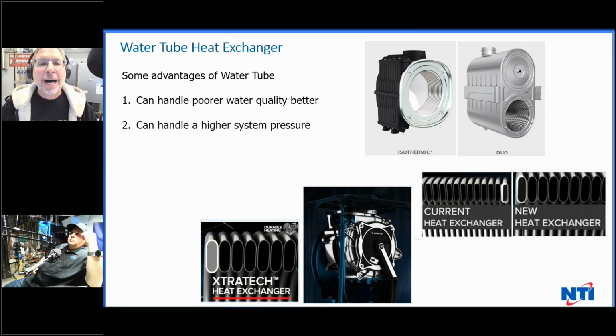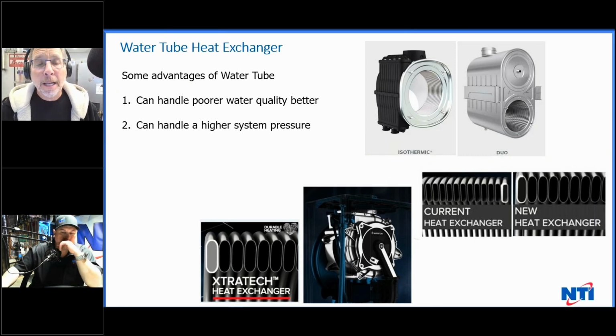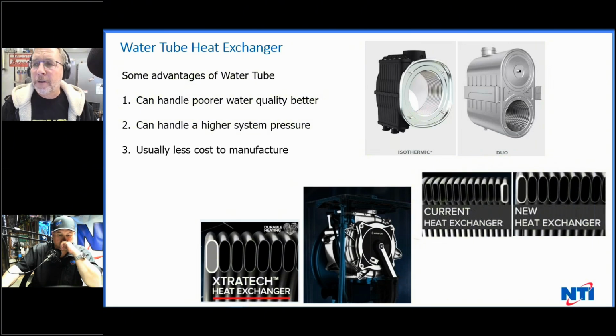They can handle higher system pressures, notably from the 200,000 BTU up, can handle a minimum of 165 PSI. Now, most of our water tubes can handle that kind of pressure, over 150,000 BTU. Under that, they're rated to 50 PSI still. But I would say all of our water tubes in our entire offering, whether it be an LX or a TRX, can take a 50 PSI relief valve.